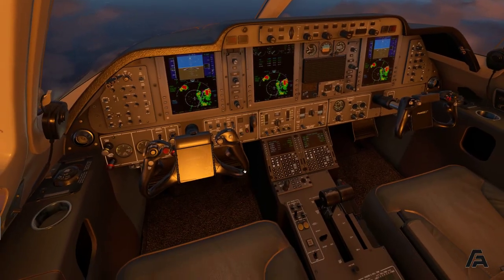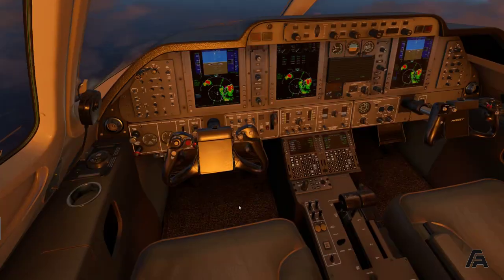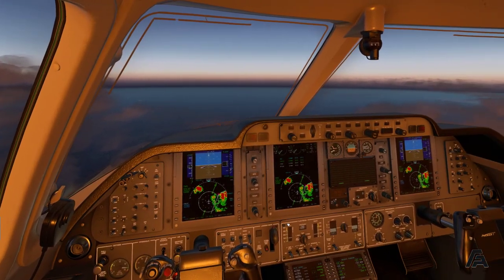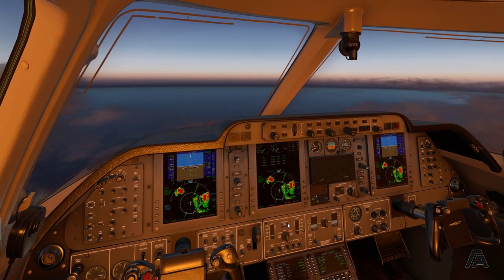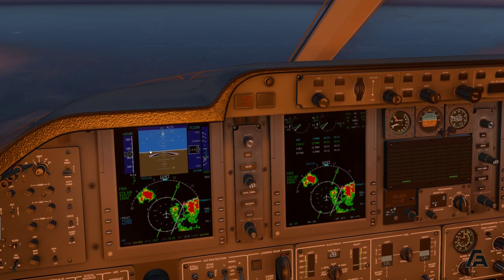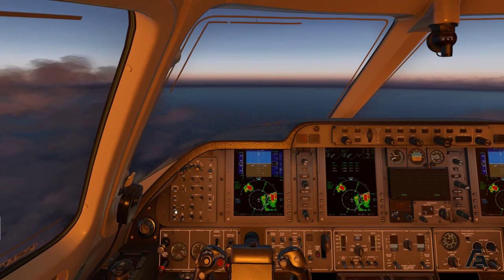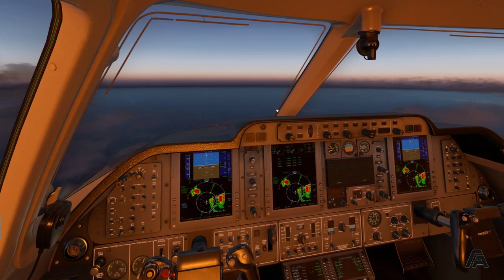Check 9852, descend to 6000, cross Blue Light at 6000. Descend 6000 now, cross Blue at 6000. 9852. WestJet 204, contact center 1349. 349, WestJet 204.